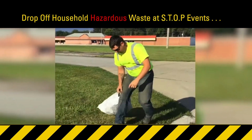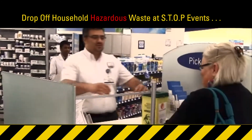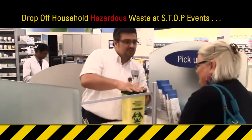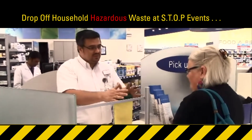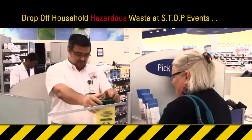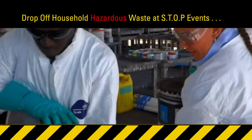All hospitals and nursing homes in New York State are mandated by law to accept home-generated sharps, but call ahead to confirm the exact location and the hours of acceptance. In addition, some pharmacies, health clinics, and community-based organizations offer syringe collection drop boxes. Sharps can also be taken to STOP events.